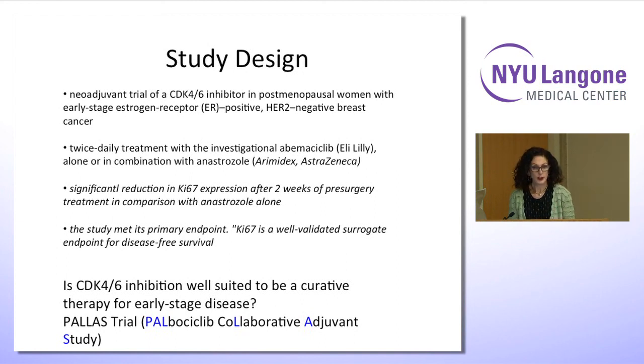So is this something that can be used, and is it something that's suitable for curative therapy for early stage disease? And in Dr. Schnabel's dictum about using a good code, they came up with the PALLAS trial, which to me looked like a big stretch to find the word PALLAS in this, but it stands for Palbociclib Collaborative Adjuvant Study. And that study is ongoing right now, and what that's doing is using hormone therapy with an aromatase inhibitor plus or minus palbociclib in women who have been treated with surgery and are getting hormone therapy but are at higher risk. So what's a higher risk? A larger tumor, multiple lymph nodes, a high Ki-67. So that's in process right now, and we're waiting on that to be completed, which will take a while, and then ultimately results.